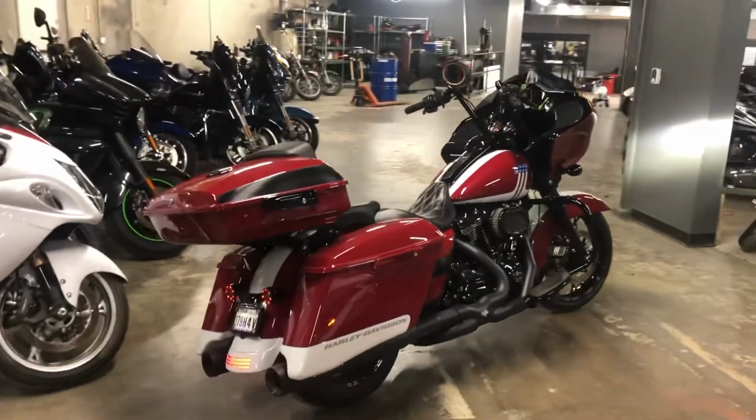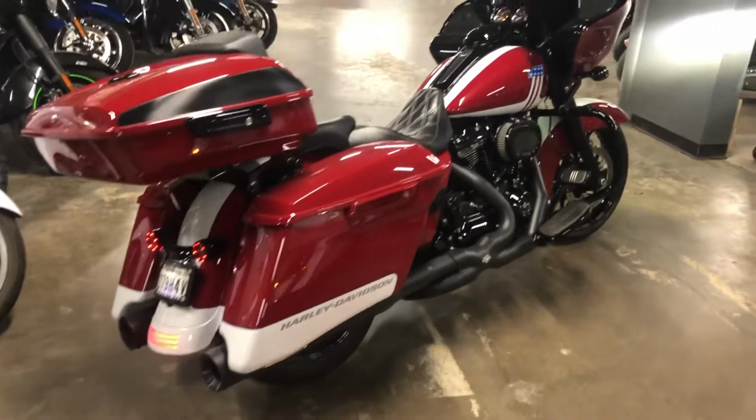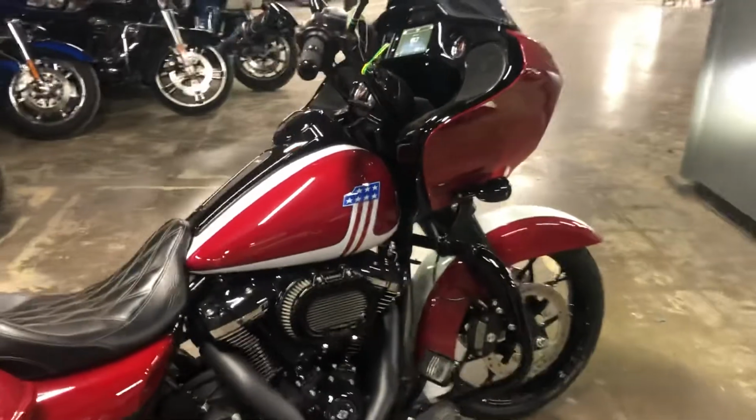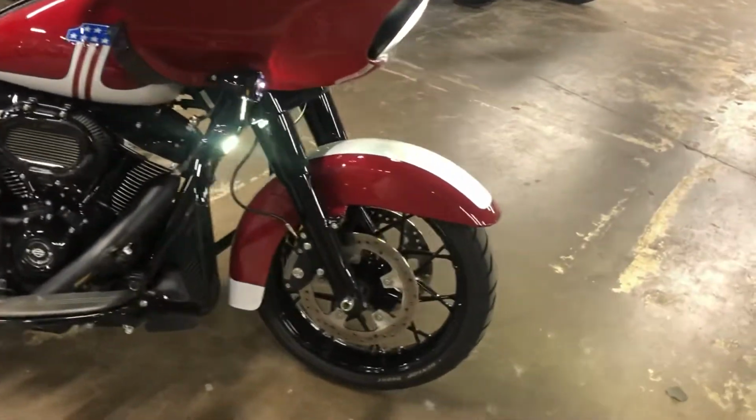It's currently in line to be professionally serviced and completely detailed as well back here in the shop. And I pulled it out of line just to kind of get a better look at it. This thing is really clean. It has some really nice stuff done to it also.